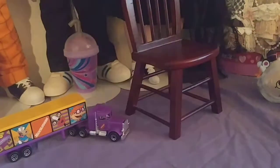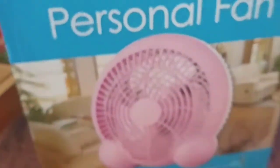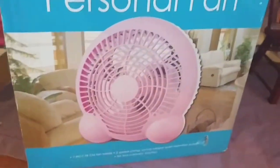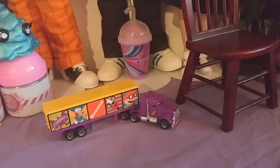The other thing I got wasn't toy or adult related. I don't know if I can even show it in the thing. Let's see. I got a big pink fan, a personal pink fan, because we needed some in the bedrooms. This was only $3. And then I got a big boombox stereo, which was only $5. And I've been wanting one. I'm hoping it still works.